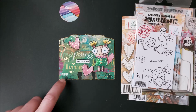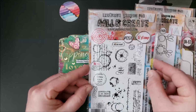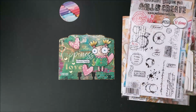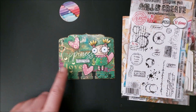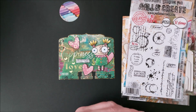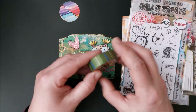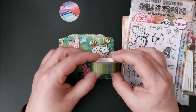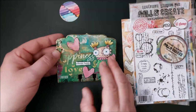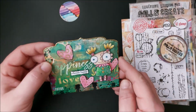Black texture here in Versafine, from set 1258, a must-have. And here, two little pieces of washi tape in the tones of my card. Washi tape number 60 by Janet Klein. Black and gold on the edges as well, and black and gold on my card too.